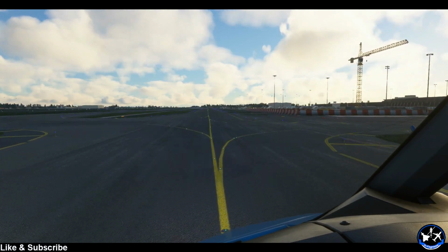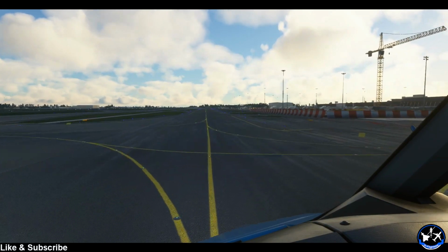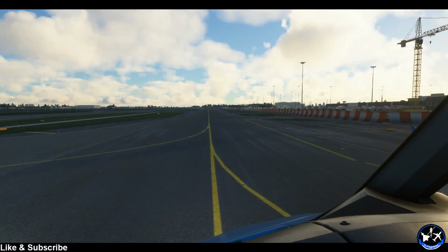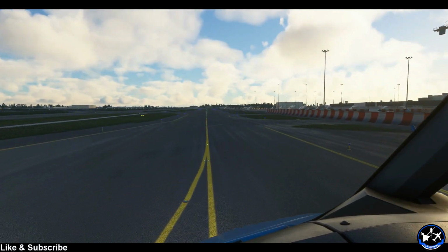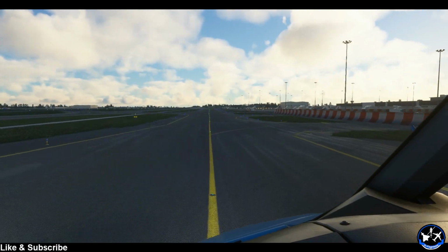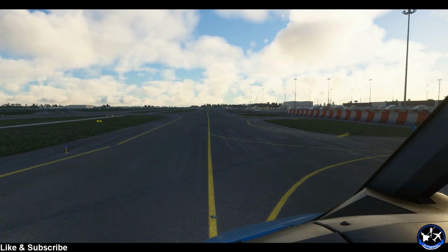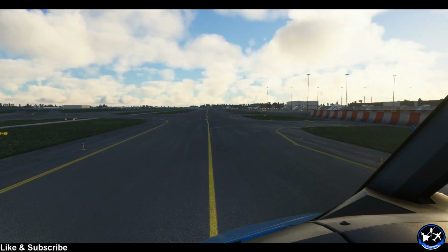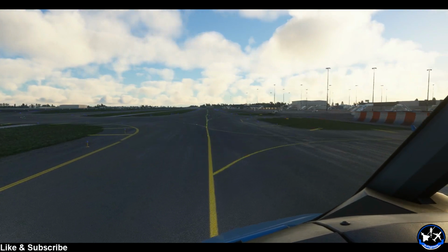So now we have the long, unenviable task of taxiing out to our departure point, which, as we always know, when you're flying in and out of Schiphol, it takes an age to get to and from the runways. But it is what it is. All part of the fun. I think that's what they say, isn't it?